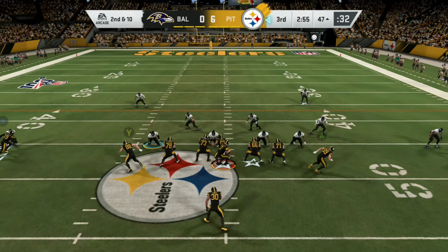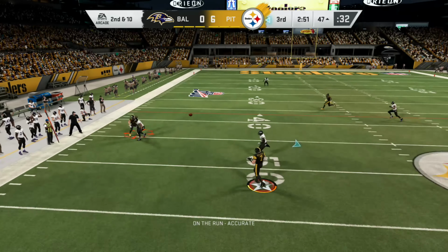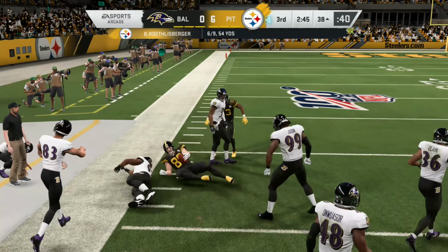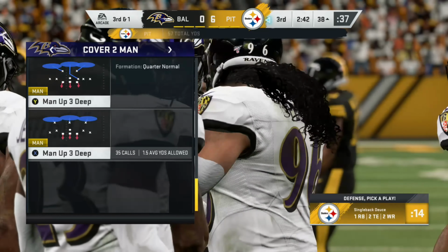So they'll come up after the incompletion for second down. Buying time to his left. He's got the tight end, Vannett. Sheds a second man. He's building up some momentum, isn't he? And they'll get nine there as that sets him up better for third down.